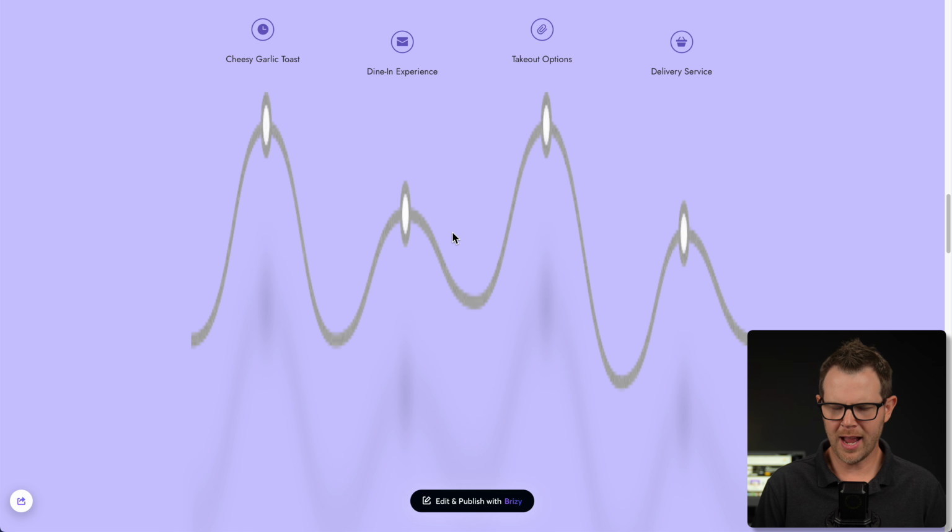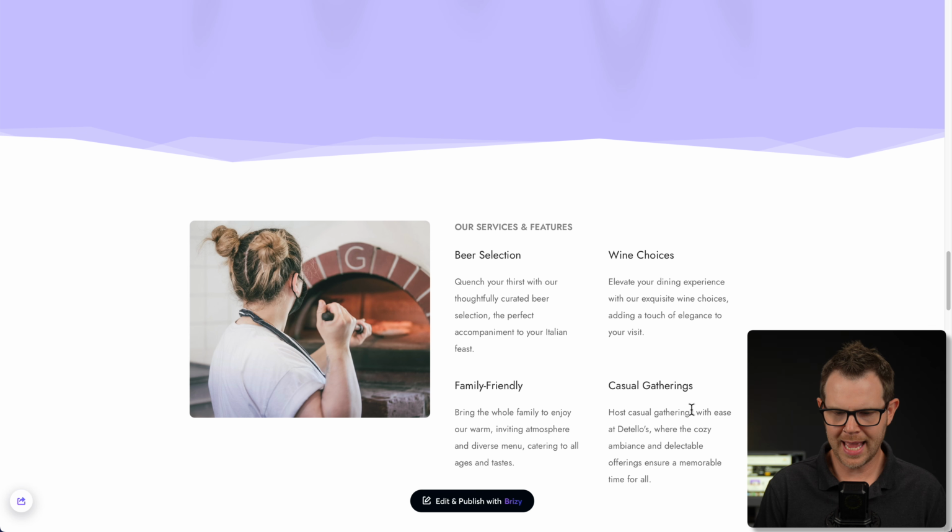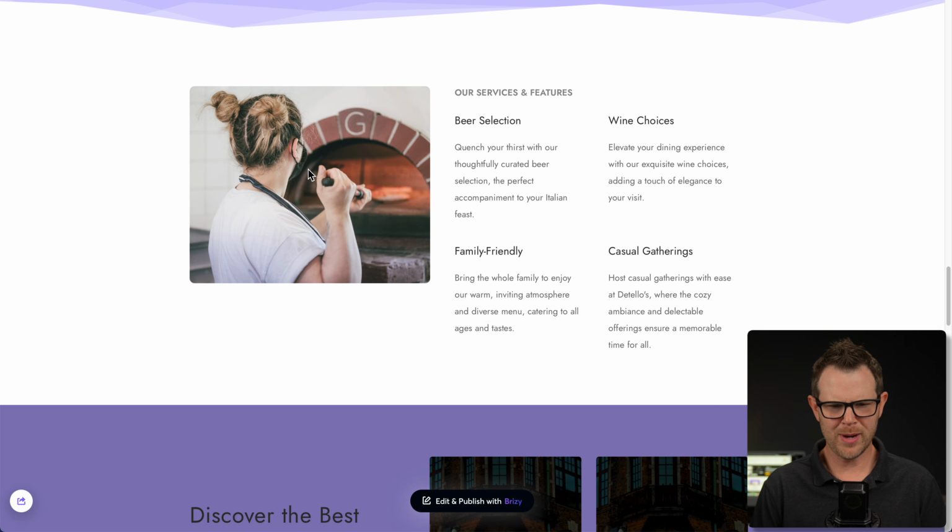Some kind of a funky graphic here. I'm not sure what's going on with that. All right, they got beer, wine, family-friendly, and casual gatherings. That is accurate. However, right here, we got someone sliding a pizza into a wood-fired oven.